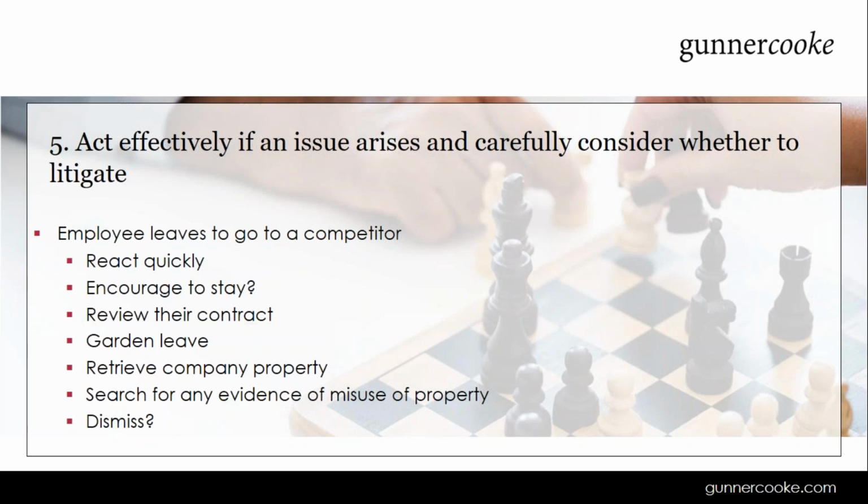A further option, rather than dismissal, might be to agree an early exit with the employee on the basis that they provide you with assurances that they will not breach their restrictions and abide by their contract in return for your agreement not to dismiss them for gross misconduct. That kind of approach would ideally be done via a settlement agreement.